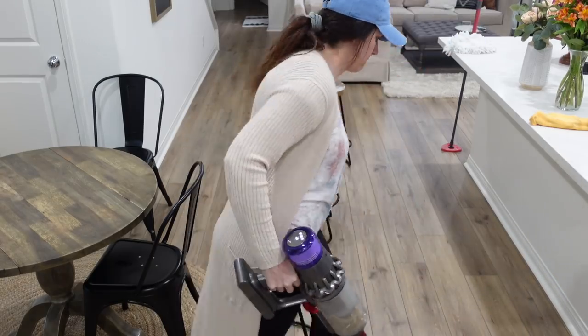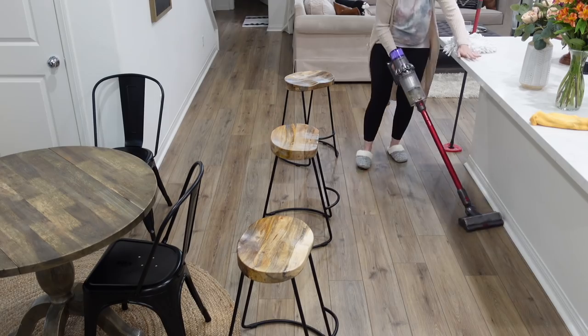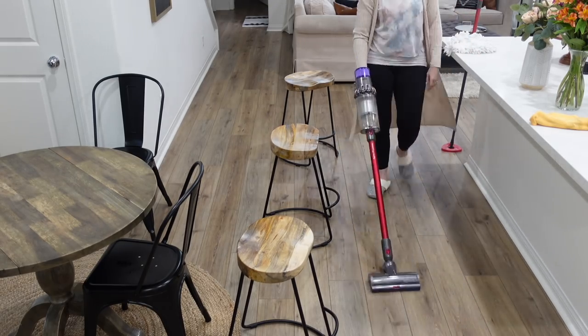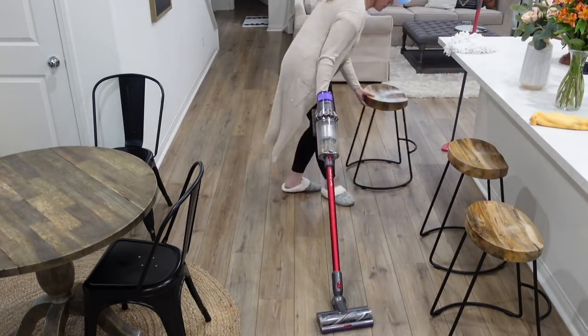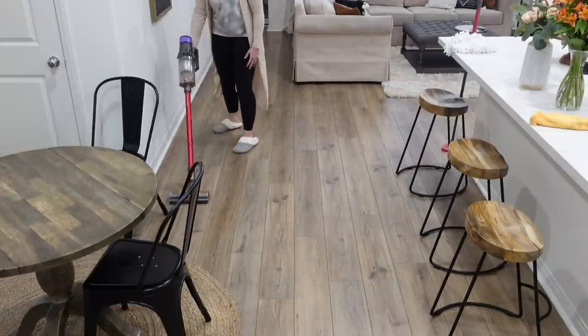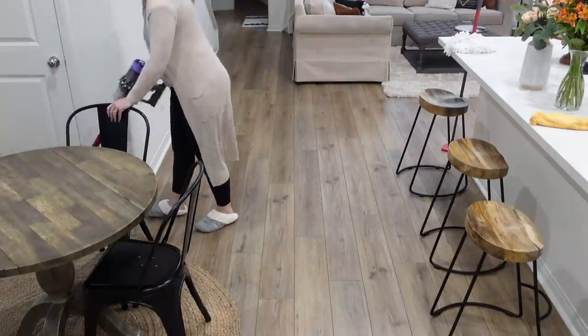I have tried to get into the habit of vacuuming the floors every afternoon. The crumbs, and our backyard is not finished, so every time the kids come in and out, the dirt comes in. So I have tried to make it a habit to vacuum my house every afternoon.